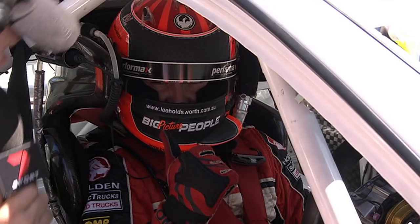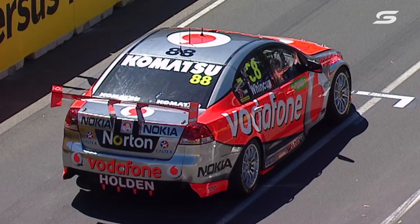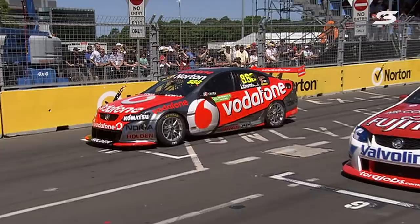Lee Holdsworth with a bird's eye view down the front straight, and down is the way it goes. Big drop in elevation down to turn one. It's such a wide part of the circuit. In fact, the only wide part of the circuit, because it narrows up pretty quickly. Scathy made a good point in the break before, though, Matt, that this is one of the few tracks.